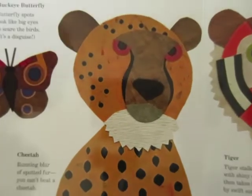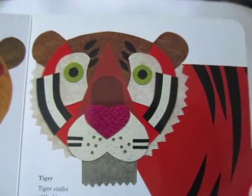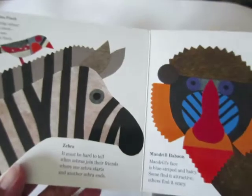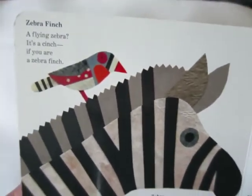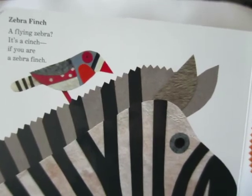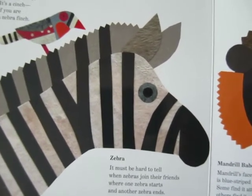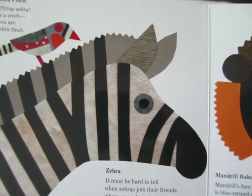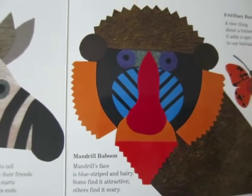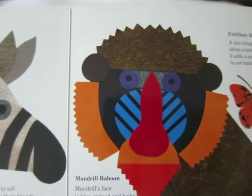Cheetah. Running blur, a spotted fur, you can't beat a cheetah. Tiger. Tiger stalks with shiny eyes, then takes its prey with a sharp surprise. Zebra finch. A flying zebra is a finch, if you are a zebra finch. Zebra. It must be hard to tell when zebras join their friends where one zebra starts and another zebra ends. Mandrill baboon. Mandrill's face is blue, striped and hairy. Some find it attractive, others find it scary.